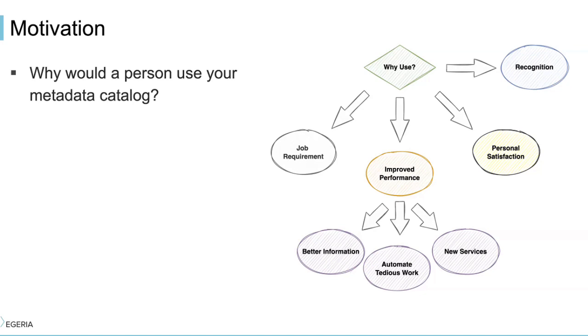And so we move on to improve performance. And this is actually probably the richest hunting ground when you're looking for business value, because you really want to think about, well, how are we going to make this person better at their job? How are we going to make them look good for their boss? That's what I mean by improved performance. So we can provide them with better information so they don't make mistakes, or they work faster.